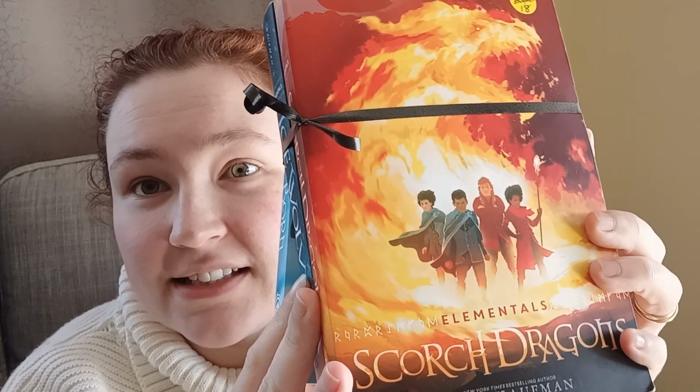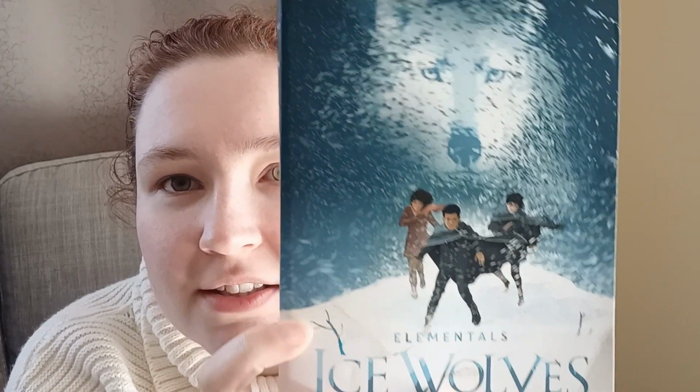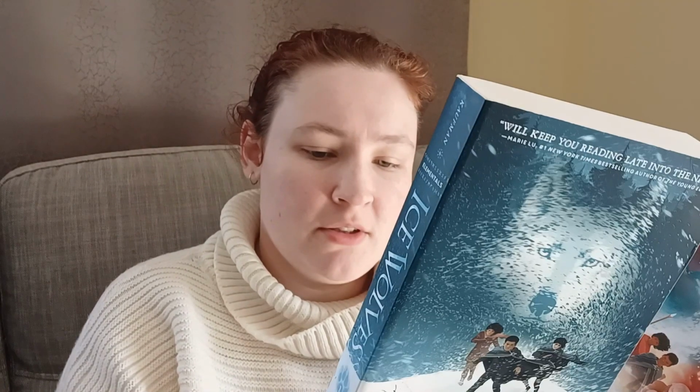They didn't put it in order, but that's okay. It is called Elementals, and it is by an author named Amy Kaufman, and the covers on this look amazing. I'm just going to take this little ribbon off and show you guys the others because I haven't actually seen them yet. So this one is book 1, Ice Walls, which sounds cool. It looks like a middle grade, or maybe just above middle grade.